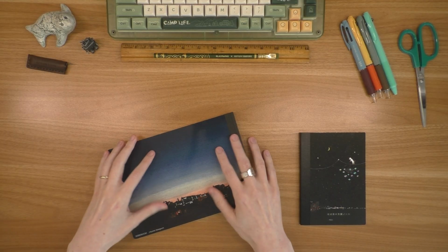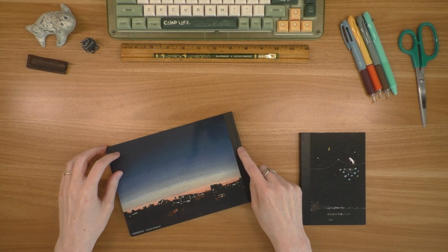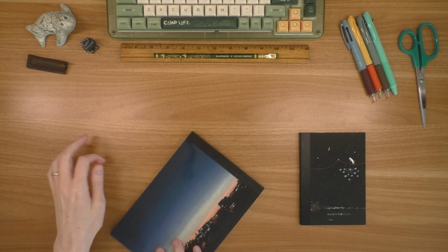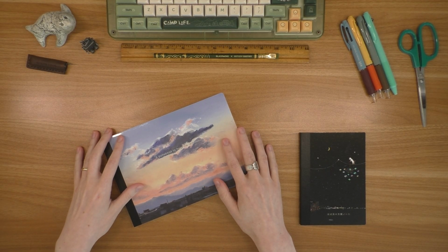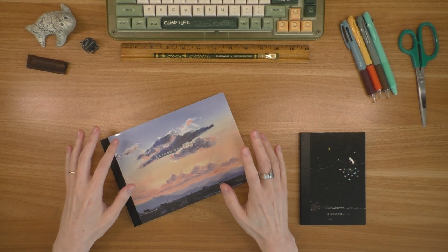My plans for this notebook are actually kind of special. I think I want to turn this into a little project where I print pictures and journal about the times that my partner and I spend outside. Like for example, we recently went camping. Over the summer we went to the beach, and those times are always so special and enjoyable to us.